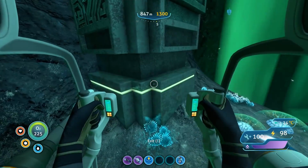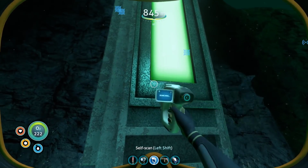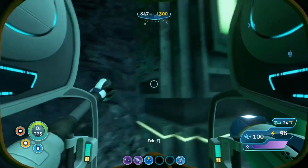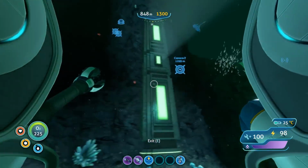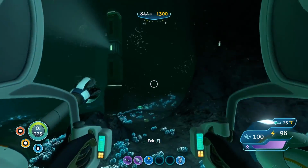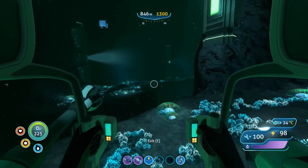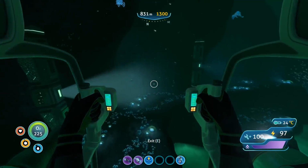You know what? Let's just jump out. Can I scan stuff like this? I need to scan more, like a lot more. No, not scannable. Let's keep going then. So, where are we going? Oh, in here, I guess. Yeah, in fact, in there. Boom, boom, boom, boom. Oh, this suit. It's really funny.